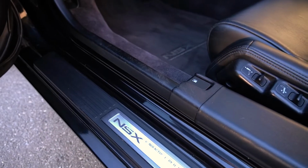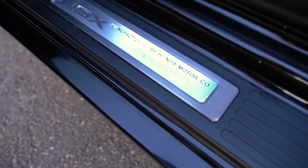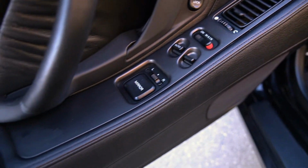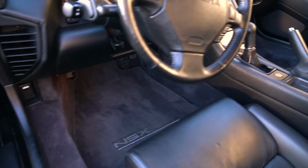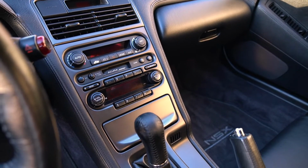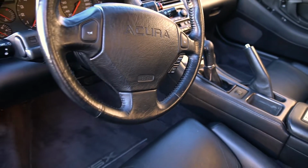There of course is your number plate, 800111. I like that number. Try and get a license plate to match that. Buttons in the doors, all impeccable. Stereo works. There's always stereo problems with these cars. Stereo works great. Speakers sound phenomenally. I believe we did replace one speaker with an original OEM part.